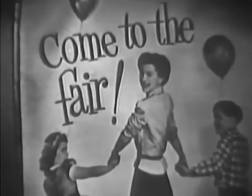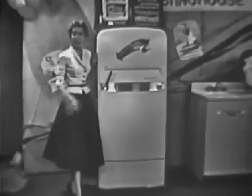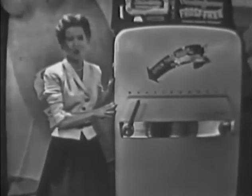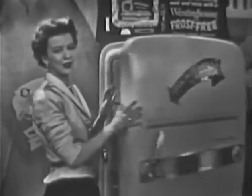Come to the fair. Say, what fair's this? It's the Westinghouse Freedom Fair. You'll find it in every Westinghouse dealer store in every town in the United States. So go to the fair at your dealers. See these 7 great Westinghouse appliances and learn how they bring you hours of freedom from drudgery every day. For instance, here's freedom from all the nuisance and mess of defrosting. When you own a frost-free refrigerator, your defrosting chores are gone forever.